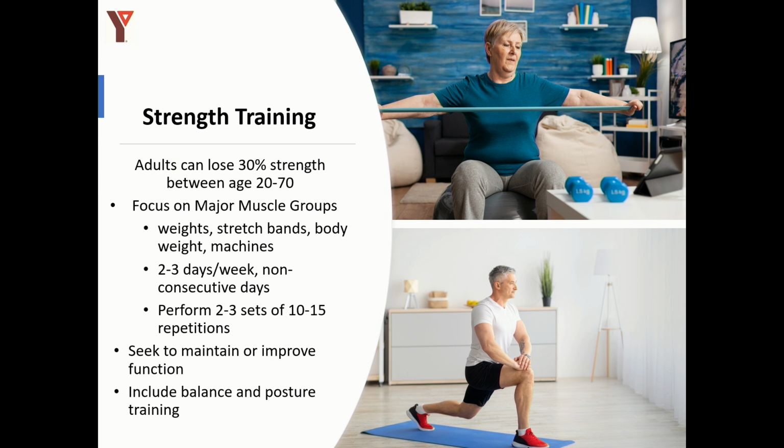The recommendation is to include a strength training program in our routine 2 or 3 times a week, non-consecutive days. You have that 1 or 2 days off because it has a direct spillover effect in our everyday chores and activities. The focus should be on challenging the major muscle groups of the upper and lower body. And on the slides here, you're going to see just a couple of examples of each major muscle group. To get started with strength training, try performing 6 to 8 exercises max, and we'll go through a few of those right now.